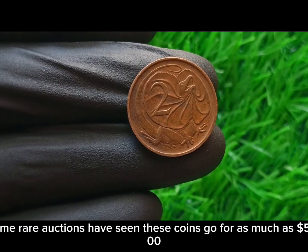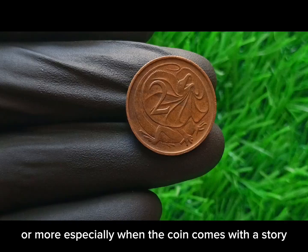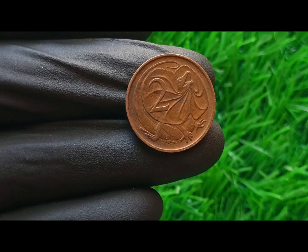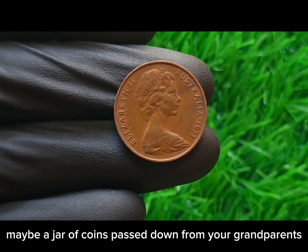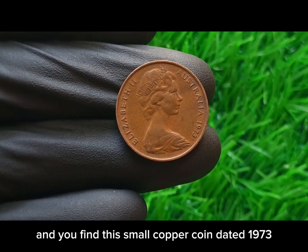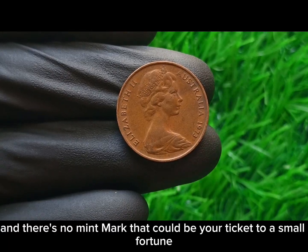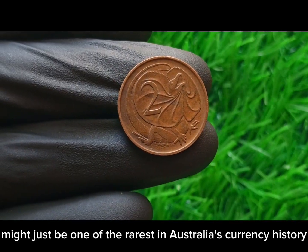Some rare auctions have seen these coins go for as much as $5,000 or more, especially when the coin comes with a story, provenance, or grading certification from an official coin grading service. Now imagine this. You're rummaging through an old drawer, maybe a jar of coins passed down from your grandparents, and you find this small copper coin dated 1973. You flip it, you check, and there's no mint mark. That could be your ticket to a small fortune. Yes, your 2-cent treasure might just be one of the rarest in Australia's currency history.